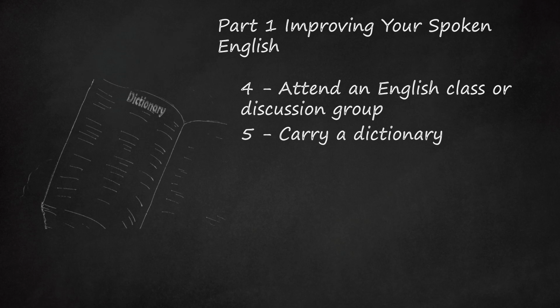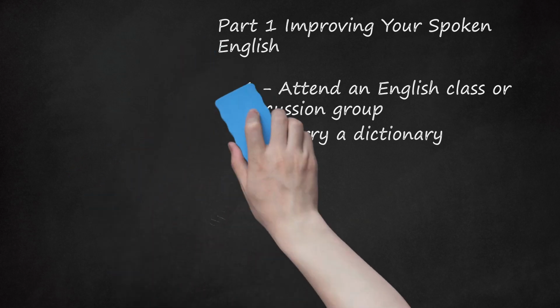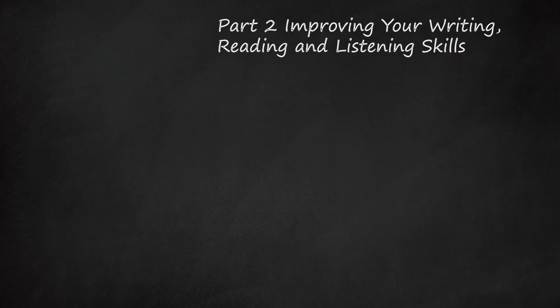As a beginner, you should start with an English dictionary that provides definitions in your native language. However, once your language skills improve, you should switch to using an English dictionary, which provides English definitions for English words. Part 2: Improving your writing, reading, and listening skills.